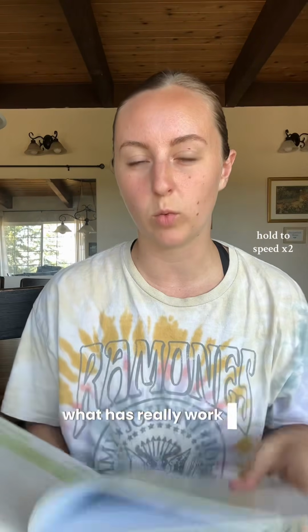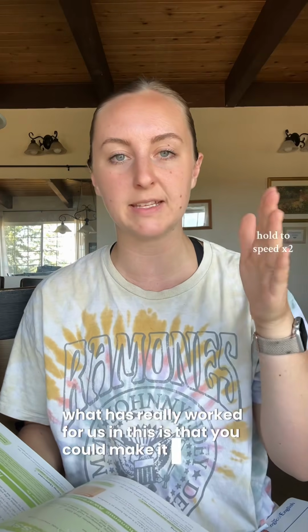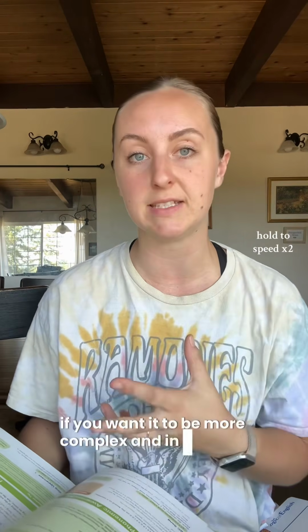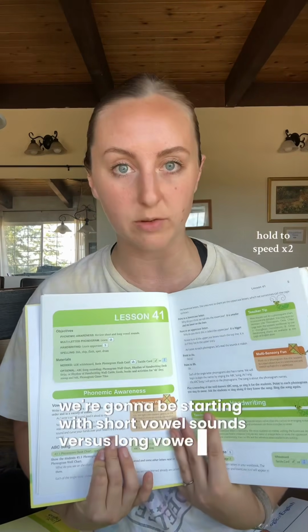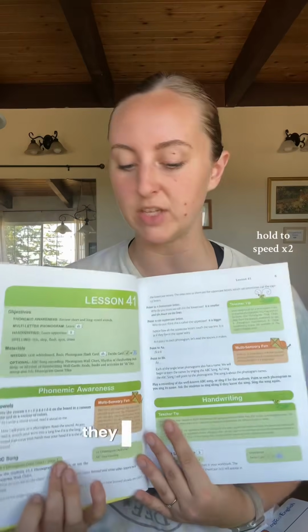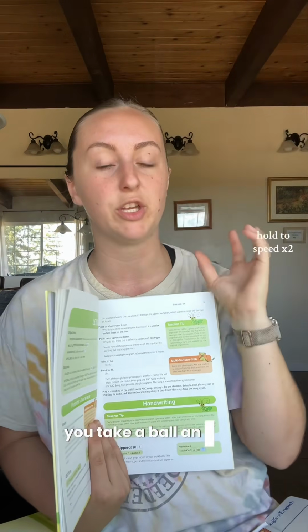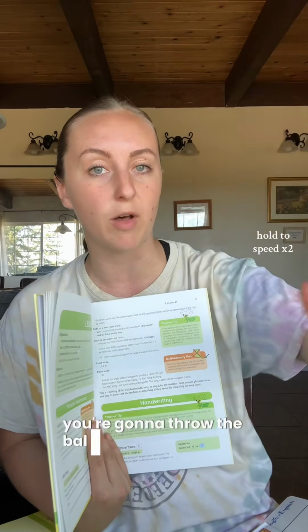What has really worked for us is that you could make it simpler if you need it simpler, or more complex and in-depth if you want. We're going to be starting with short vowel sounds versus long vowel sounds. They do a lot of engaging your whole body. They play tic-tac-toe games, and there are phonograms on index cards on the wall. You take a ball, and when you say the phonogram, you throw the ball at that one.